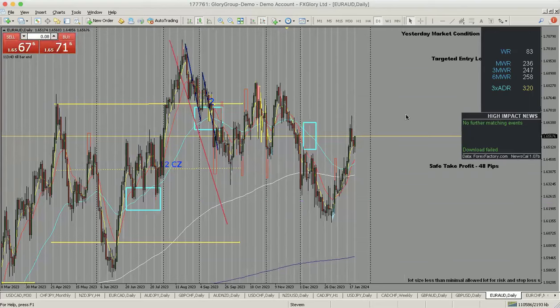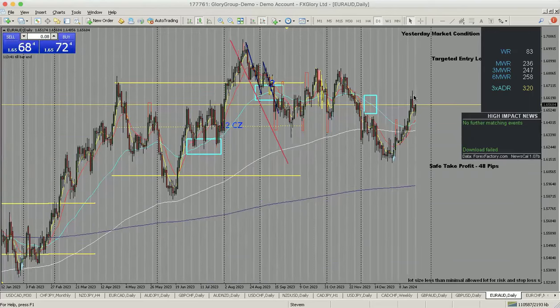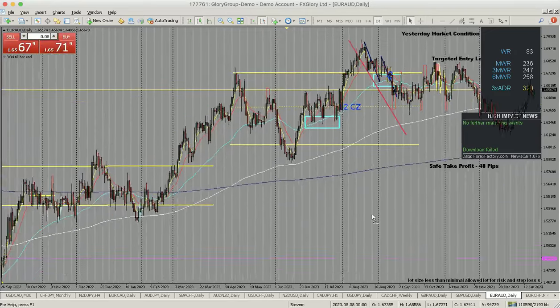Sorry, that's GBP AUD, Elliott. This is Euro AUD. Again, done 3 and 1, 3 pushes up, and we're expecting 1, 2, 3 to the low. We need to see this anchor somehow before we can see higher prices, but again, leaving the second zone.